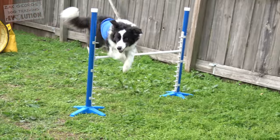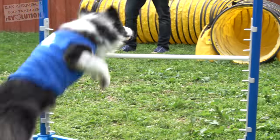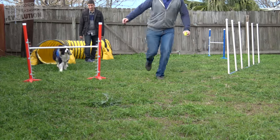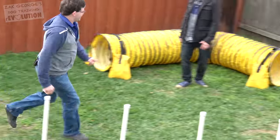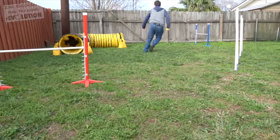Hup. Here, go. Yes. Here, tunnel. Oh, nice. She took that one at an angle. Look at that. Tunnel. Whoa. Out, up. Here, go.